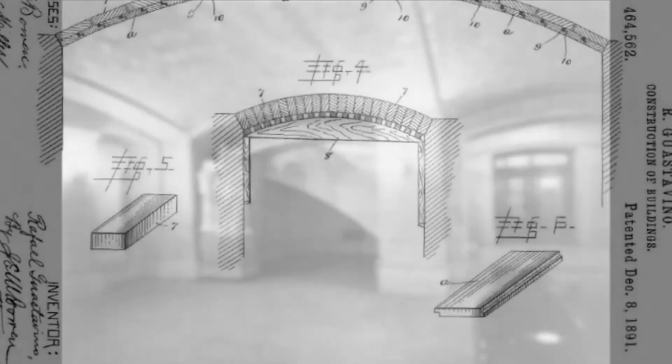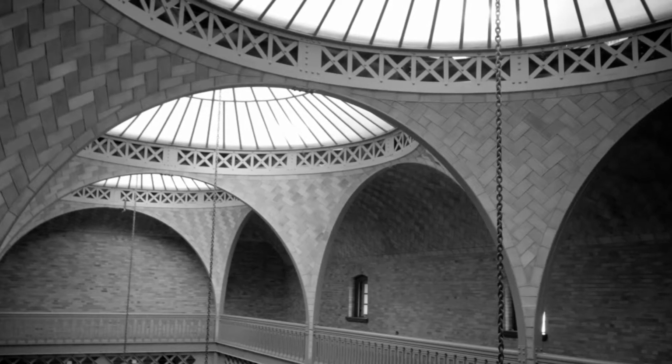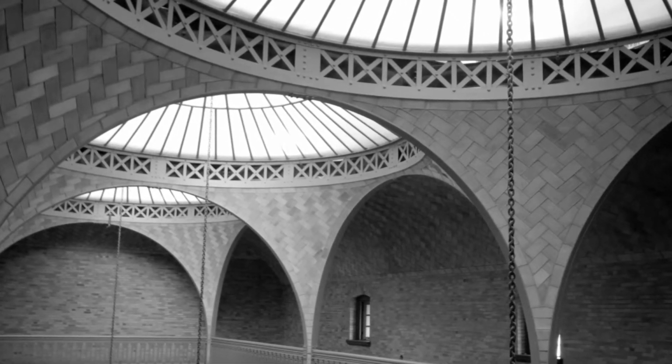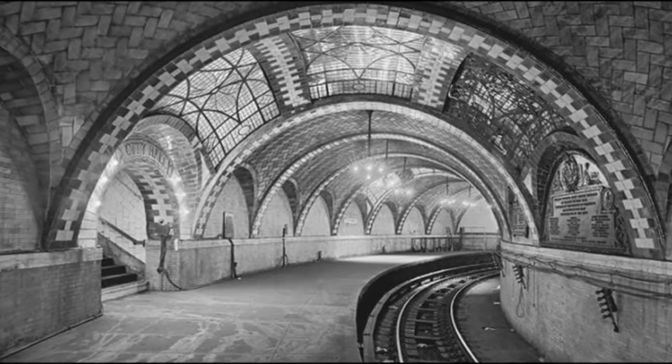The incorporation of Gustavino tiles in the structure was a significant development in building technology. The tile system was patented in 1885 by Spanish architect and builder Rafael Gustavino. His system provided self-supporting structural arches and vaults that used interlocking terracotta tiles and layers of mortar to form a skin. Its structural properties allowed the combination of large floor loads, and the components are standardized for ease of construction.